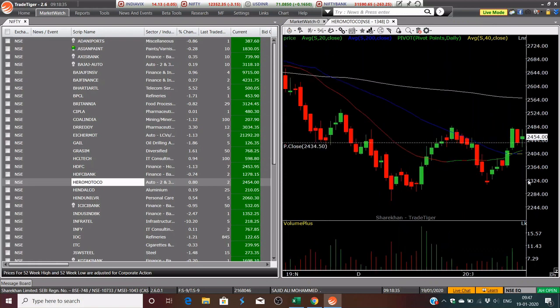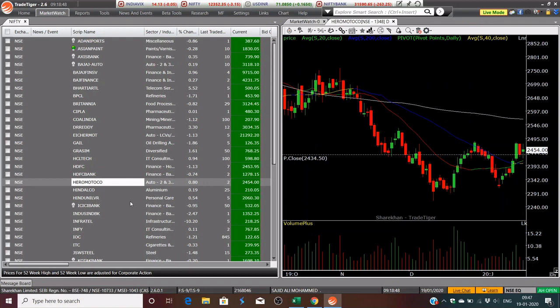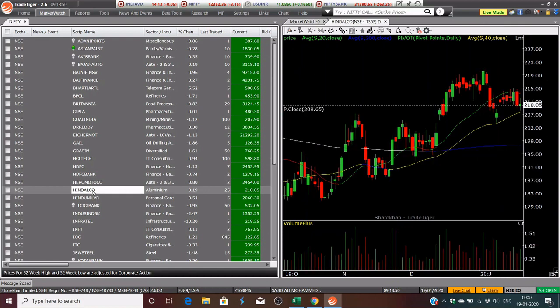Hero MotoCorp is forming a base candle. So there is a drop, there is a base, there can be a rally or there can be a drop. But the overall trend looks weak. Hindalco is going sideways. We have to wait for it to come out of this zone. This is a space where it can retrace. If it breaks this space, then we can expect a short entry.